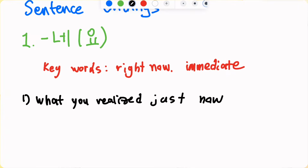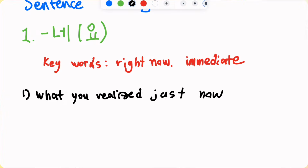예를 들어서, you didn't know it was raining a while ago, but now you see it's raining. Oh, okay, I'm realizing it's raining now. You can say, 비가 오네.